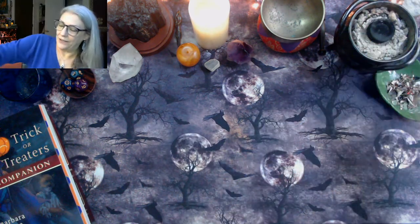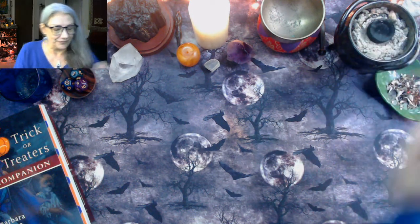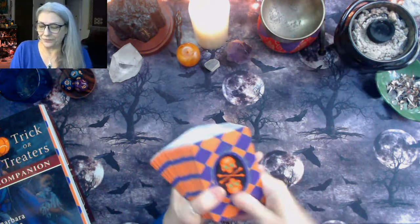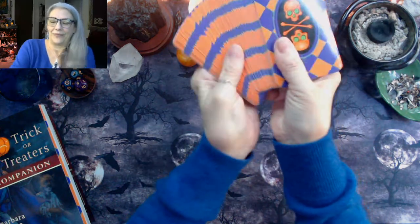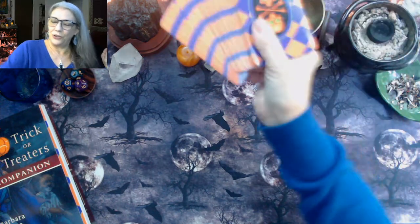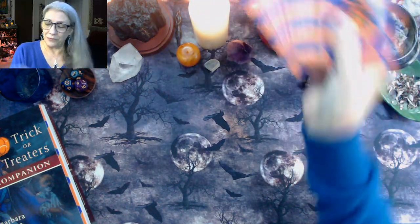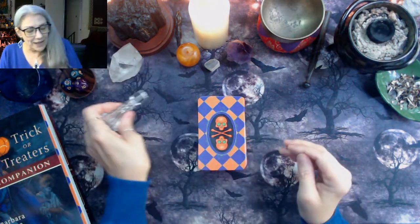So, by air and fire, may you be purified and charged. And by water and earth, may you be blessed and made whole. By the Spirit, may you be connected to the collective unconscious, the place where all the information lives. Let's welcome guides and guardians, allies and ancestors.